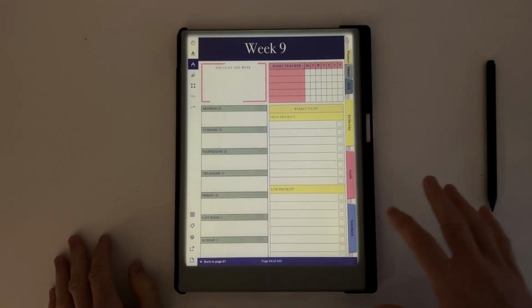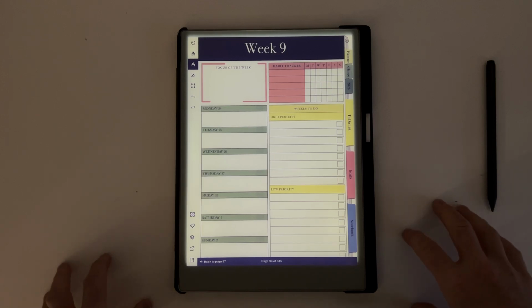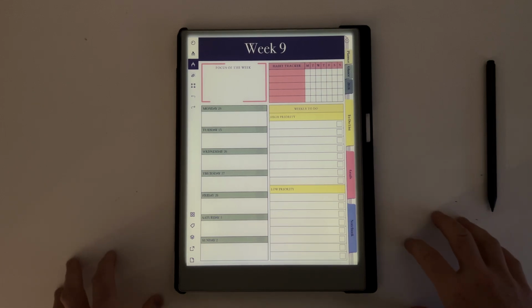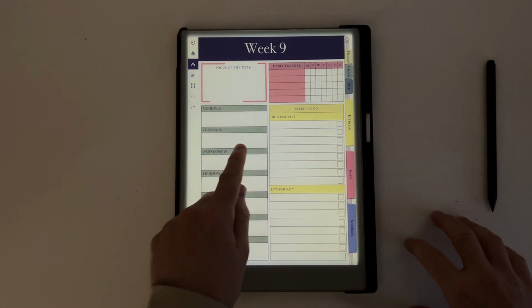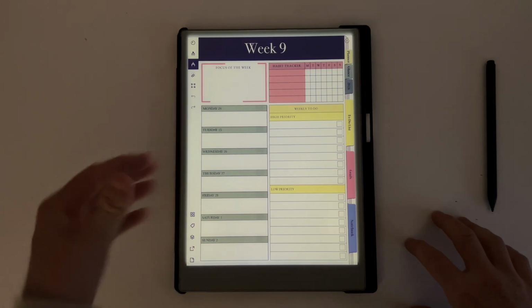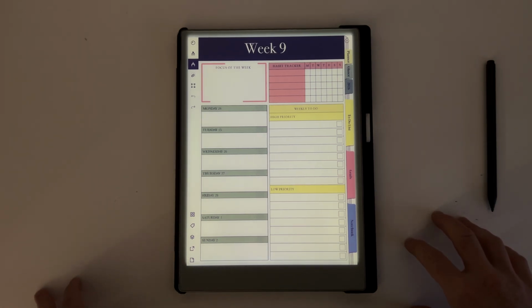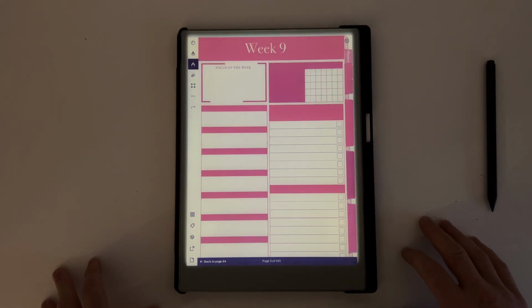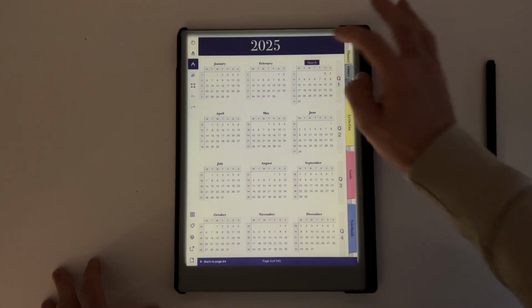This is one of my favorite cadences to plan in. The week, I find, is a great time period for me. And my days are quite similar, Monday to Friday. So I'll just put some highlights in these boxes here. And if I've got more going on a particular day, then I can use the daily schedule to keep me on track and to keep me organized. So that's your week. Let's take a look at the month.